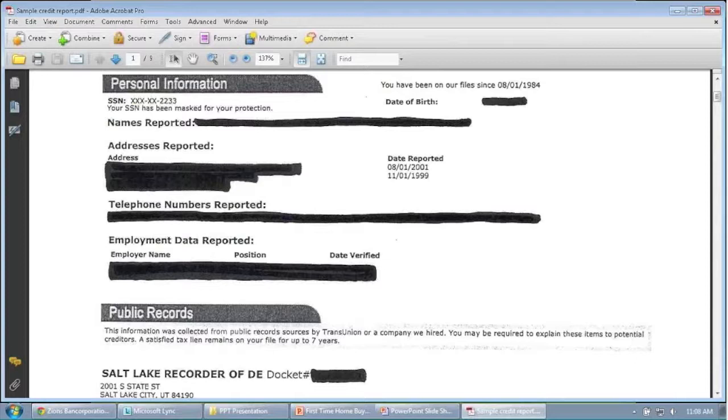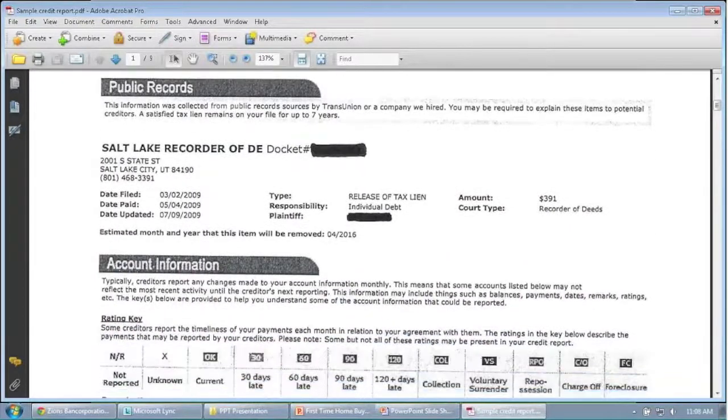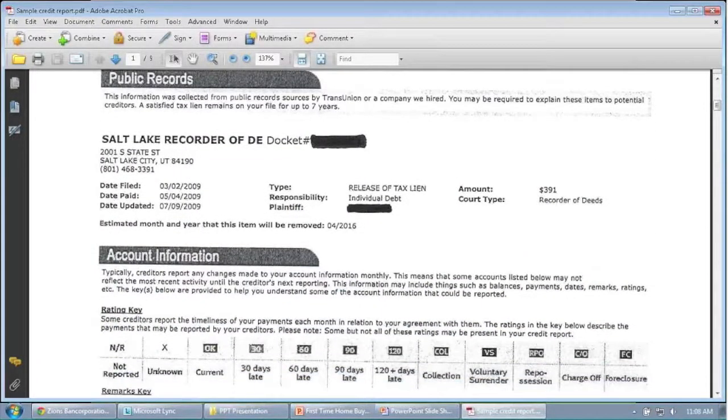So here's a copy of a sample credit report. You'll notice at the top the social security number, the personal information we talked about, date of birth, address, employer information. This particular report has a public record on it. A public record is anything that is recorded with the city, county, state, federal government. This could include tax liens, judgments. Occasionally, collection companies will record that information, and that will show up here in this public record.